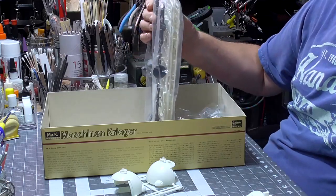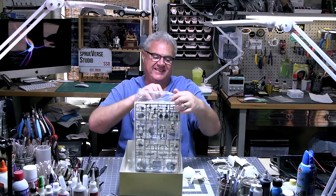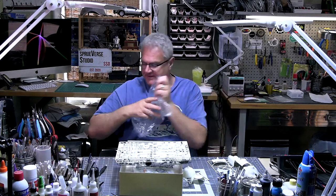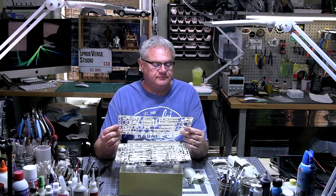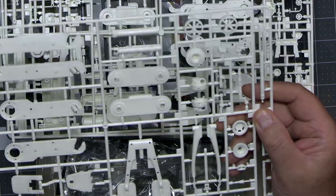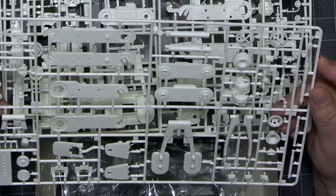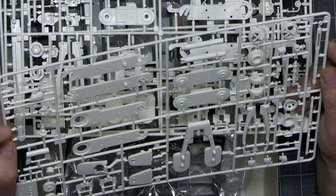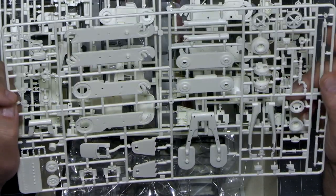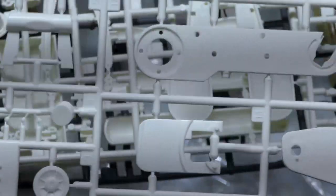This bag, it looks like they've just gone ahead and shoved everything in this bag. So let's pull these trees out and take a look. Looks like the legs, and they look pretty good. I don't see anything super problematic. I don't see any flash whatsoever. Absolutely clean. There's a couple of really tiny little parts, I think these are right here. They look like they're bolts of some kind. So that's okay.